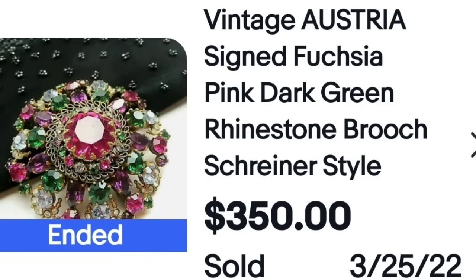This is a beautiful, beautiful pin. Mine are not this exquisite, unfortunately. So this is a vintage Austria signed fuchsia, pink, dark green. Again, there are your colors. Now, I do think that these people might have got that much money because they put Shriner style in the title. It is debatable whether or not you should do that because you're kind of keyword spamming.